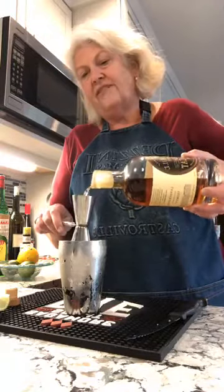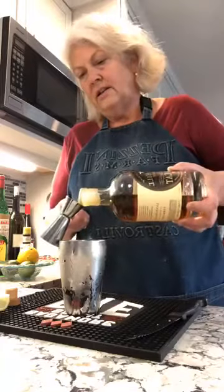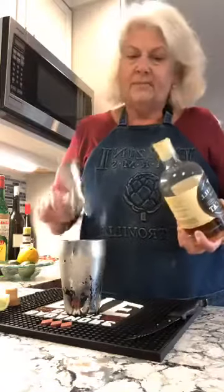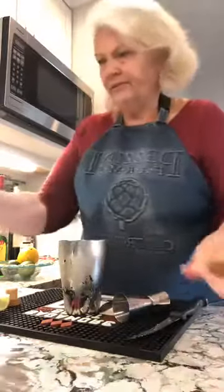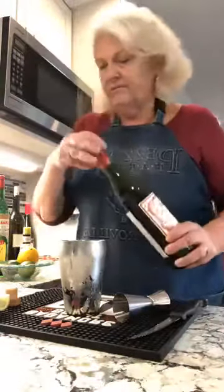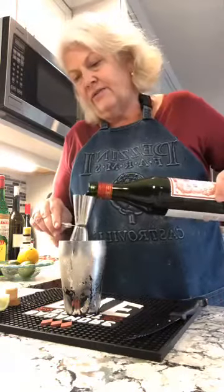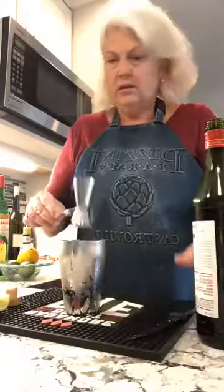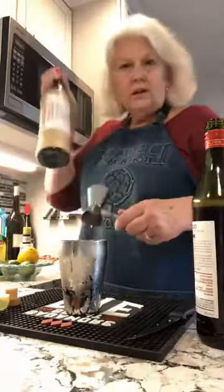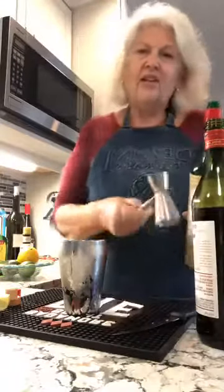Got a fancy jigger I found in the closet that I'm using. Generally I would count it out, but I'm going to be a little more cautious today. 3/4 ounces of sweet vermouth. Okay, I'm using Dolan, which vermouth is, there's lots of good ones out there. So 3/4 ounce of the sweet vermouth and maraschino. Okay, my Luxardo maraschino liqueur. This is only 1/4 ounce. Okay, it's really sweet.